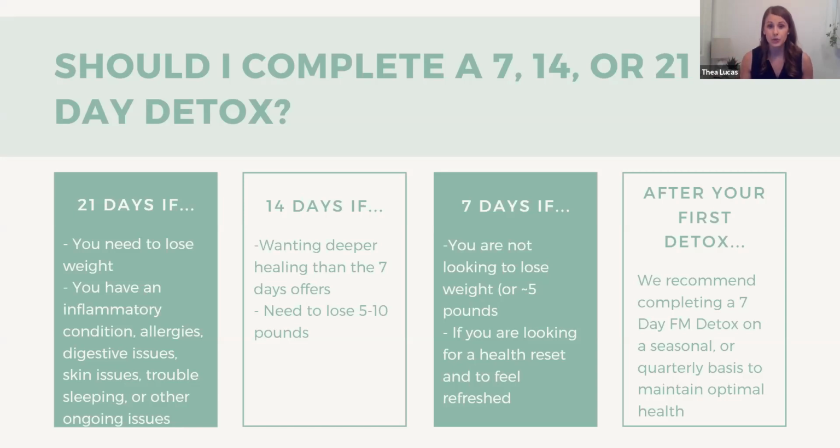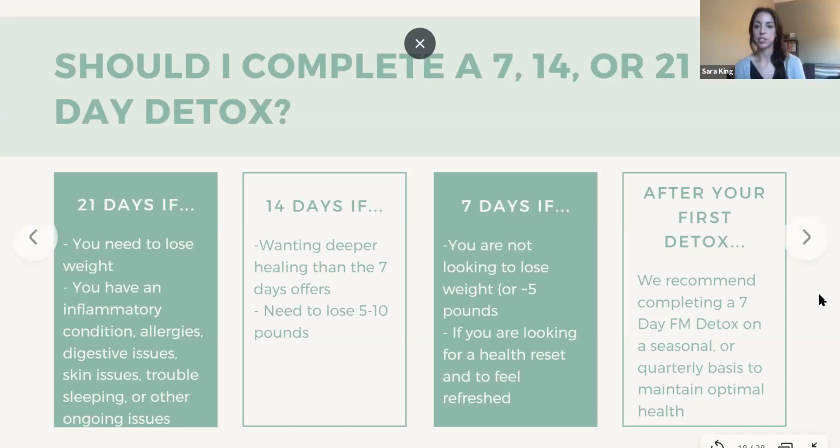So what we really use the 7-day detox for are the regular seasonal detoxes after you've completed the 14 or 21-day detox at first. We do those 7-day detoxes seasonally, usually on a quarterly basis, so about 4 times per year. Those help you maintain your results, like Sarah said before, so that you don't have to end up doing the longer 14 or 21 days again. Yeah, you definitely start to feel it when that 3 or 4 months comes around. You definitely feel like you're in need of a refreshment for sure.